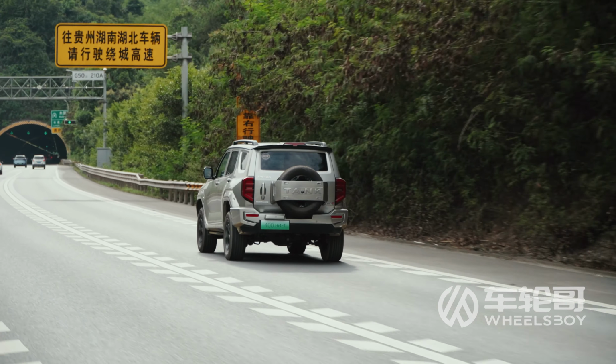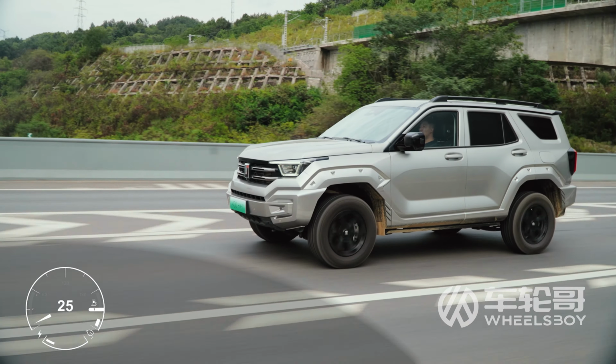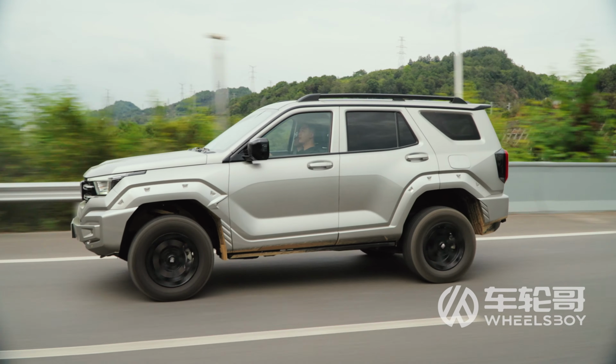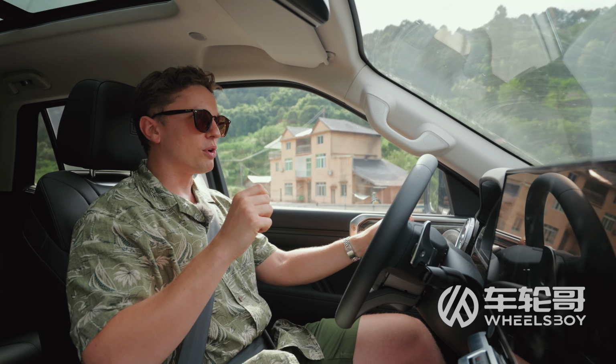As the numbers would attest, power is not an issue with this car. 750 newton meters of torque, 300 kilowatts. 0 to 100 kilometers per hour happens in 6.8 seconds, which is plenty fast for a car this big in this segment. How that power is delivered, however, could use some refinement.